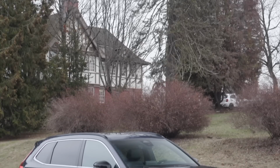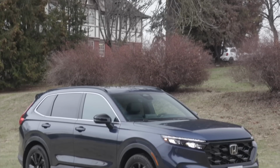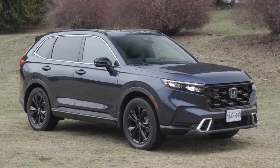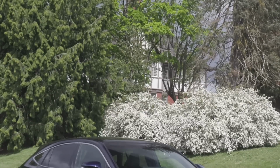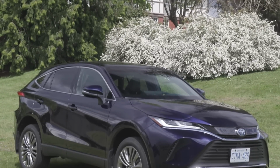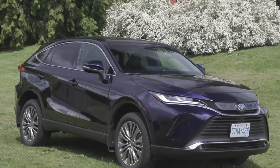So I pulled some numbers. The CRV Hybrid is just under $51,000 Canadian. Keep in mind that includes the freight and delivery, levies, just no taxes. I never thought CRV and $50,000 would ever be in the same sentence in my life. And now the Venza XLE is just under $50,500 Canadian. So these are Canadian numbers we're using.